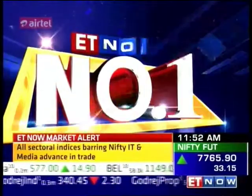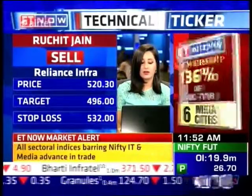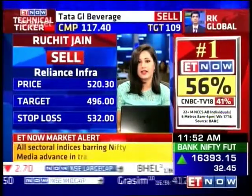Q on Bajaj Auto, thumbs up there. Reliance Infra holding out in the green, but Ruchit believes it's a sell candidate. Let's shift gears then, Mithul, and talk about Axalia Kale. Why does this one stand out on the charts?